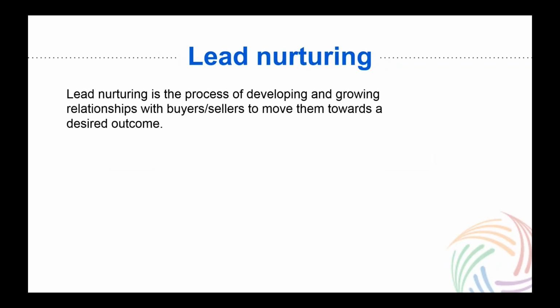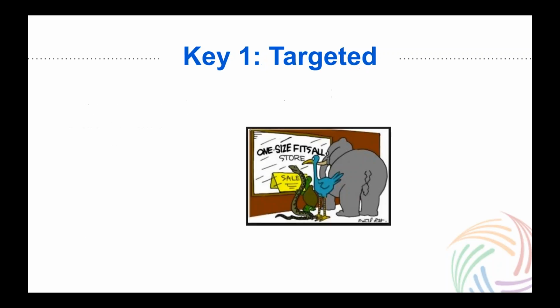So lead nurturing, what we're talking about today, is just the process of developing and growing these relationships with buyers and sellers to move them towards your desired outcome. Here are your 3 keys: targeted, timely, and valuable. We're going to look at each one of those a little bit more in depth real quick and move on.